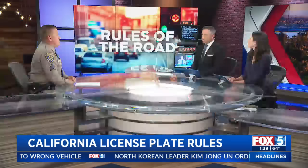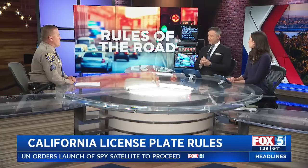When I was in Florida, I remember the license plate went with you, the owner. So if you sold the car, you take the license plate with you. It's incumbent upon the new owner to get their own. So that's another different state.